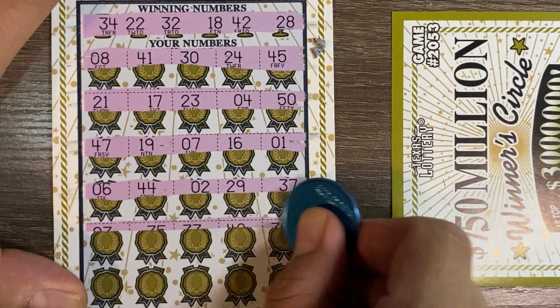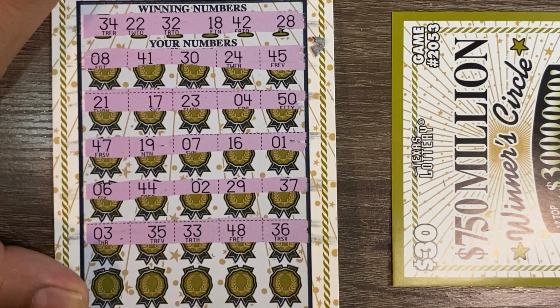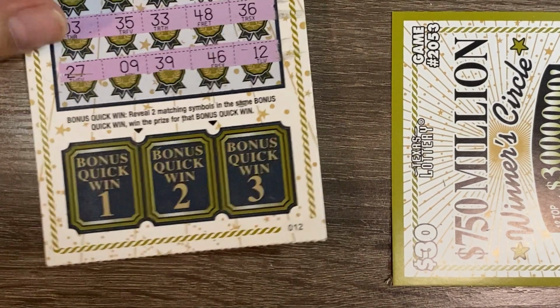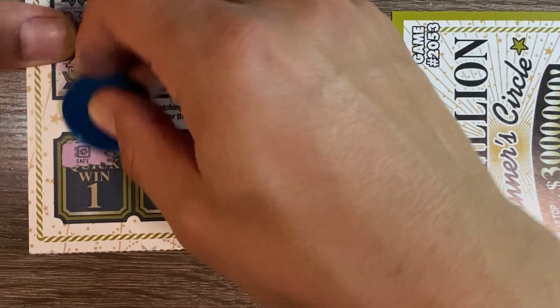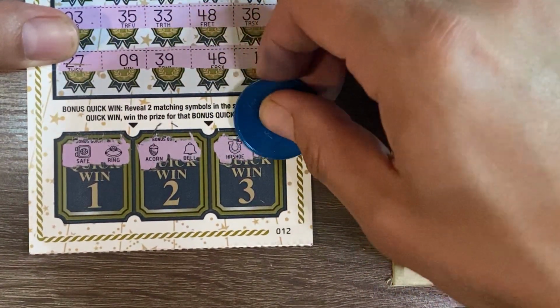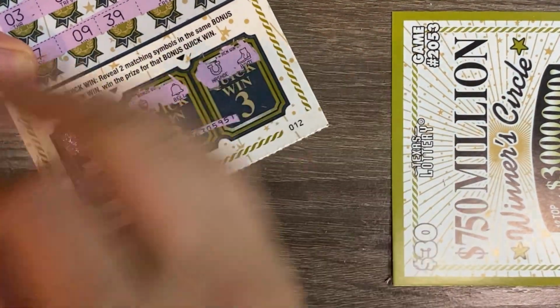28. Second to last row. Last row. All right, guys, nothing for the number matches. Let's see if we can get a match down here for the symbols. I don't think we had this. Oh yeah, we had one match down here. Acorn and a bell. Horseshoe and a boot. All right, nothing on 12.